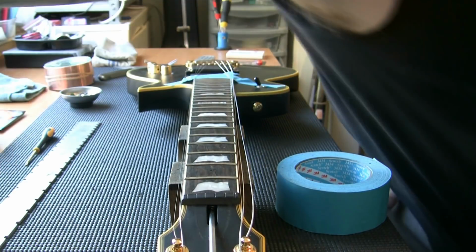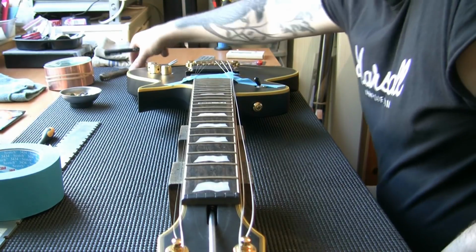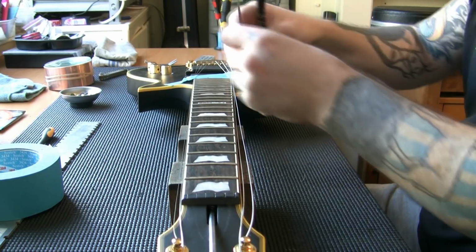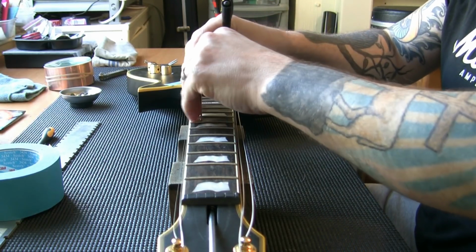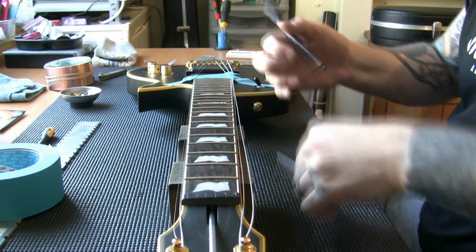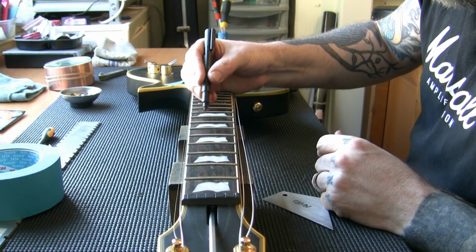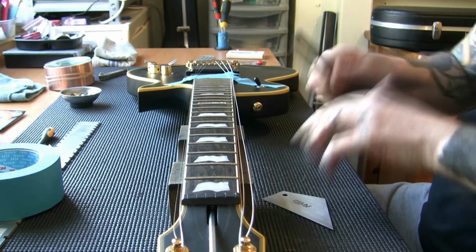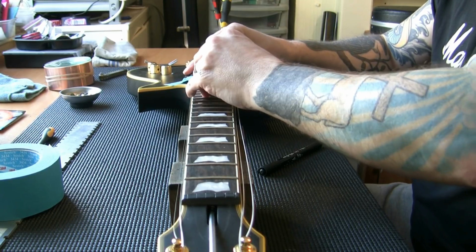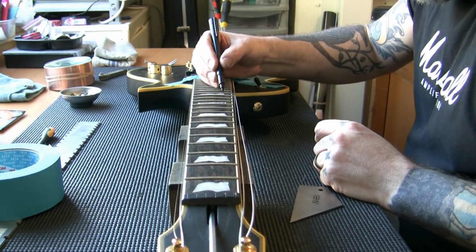Beautiful. I'll take a pen and we'll mark off those frets, see which areas I need to file. So we'll just go 1, 2, 3, 4, 5, 6, 7, 8, 9. Just check again. Okay, not too much. That much there will make a difference. Fret 15 is particularly high in the middle. But again, just the middle.